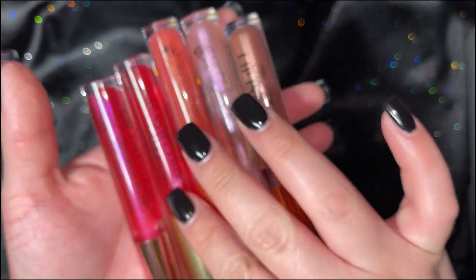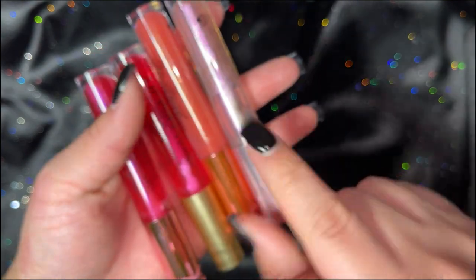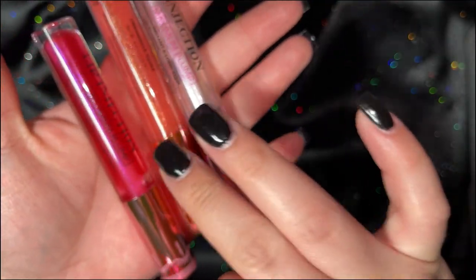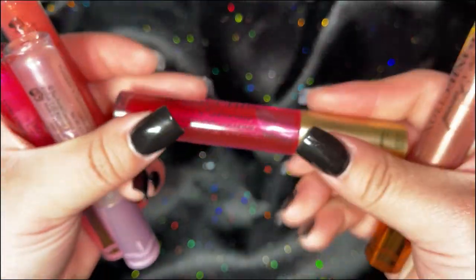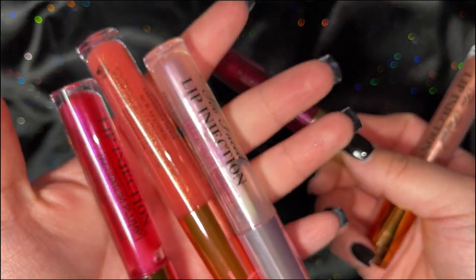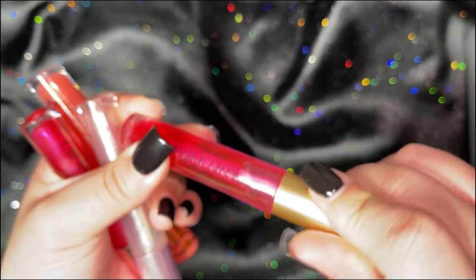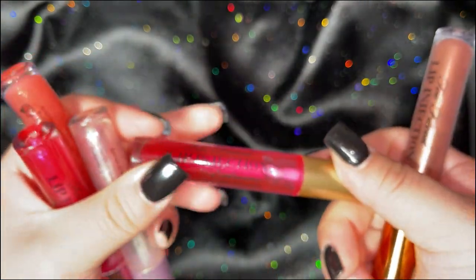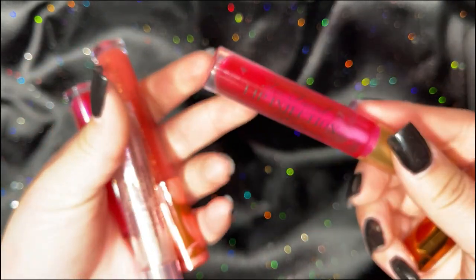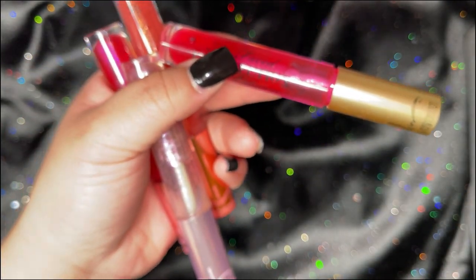These are more like the extreme ones. These are the maximum plump, the strongest ones they have, and this one is just the extreme. This one's supposed to be less effective than this. Agreed. This one doesn't last as long as this, and doesn't create as much of an effect as these either. 100% agree.